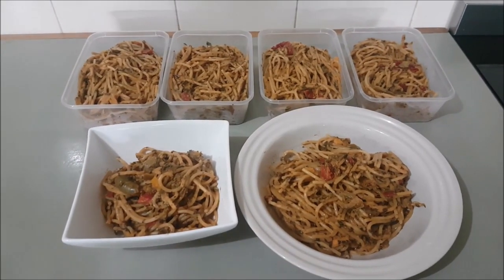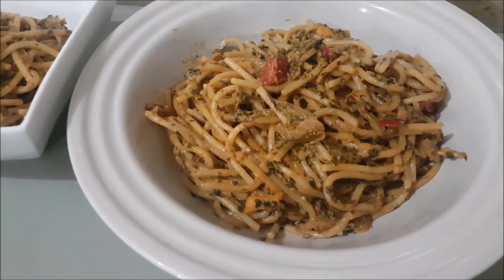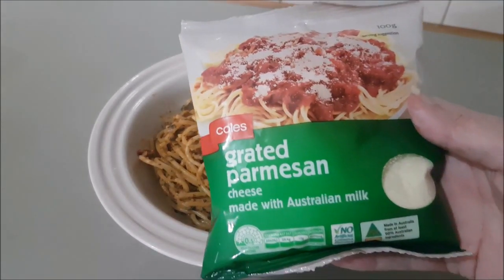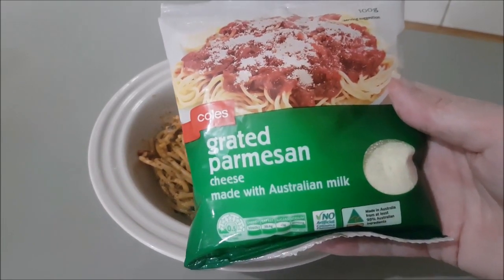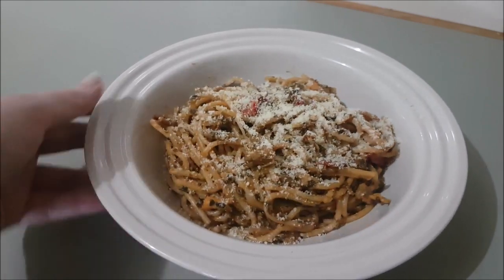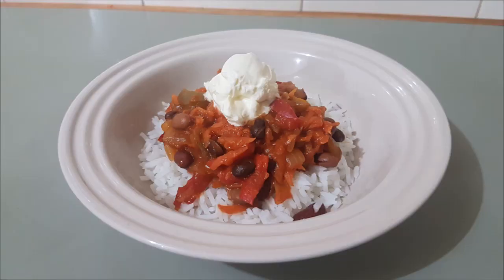The other thing I had in my $20 pantry startup kit was some grated Parmesan cheese, which I also popped on top of my lunch, which just helped to finish this dish off.